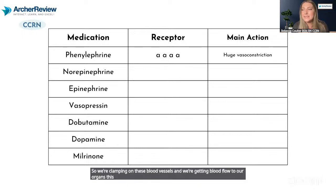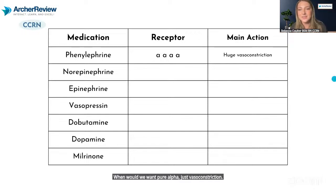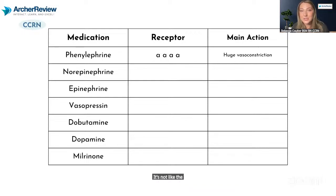Now, what types of conditions do we think phenylephrine would be really good in? When would we want pure alpha, just vasoconstriction, nothing else? We don't really see it a ton. It's not like the first line pressor. So what type of conditions can we think of that we would want pure alpha?